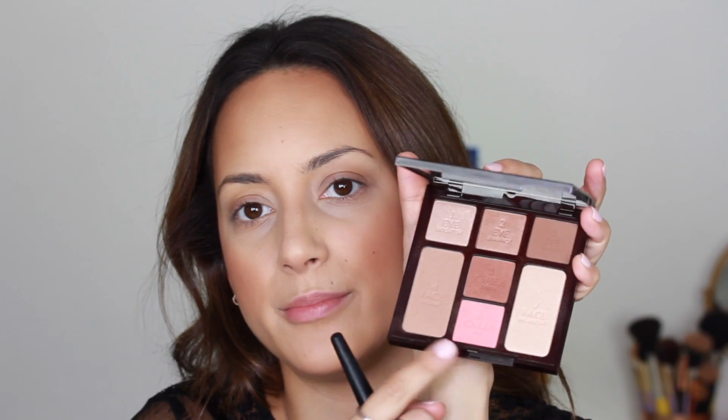So then let's move on to Cheek Swish, which is the number 5 in the palette. And this is really pigmented, so you have to be really careful. And I'm using a diffusing blush brush from Urban Decay. And then I'm going to take the pop shade over here, which is a corally pinkish shade. The other one is more like a bronzy one. And then I'm going to diffuse a little bit with the one I used for powder.